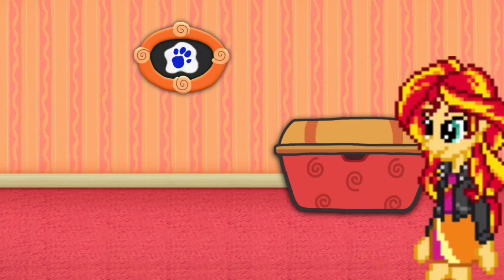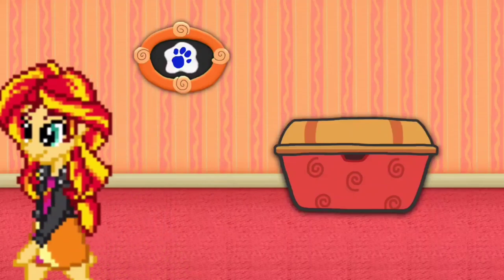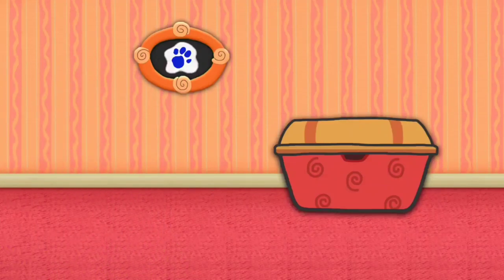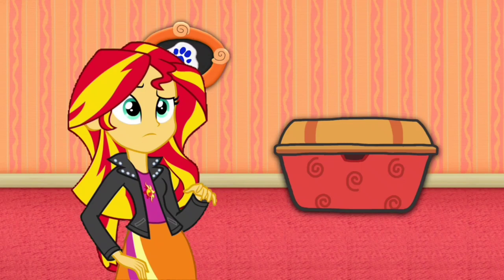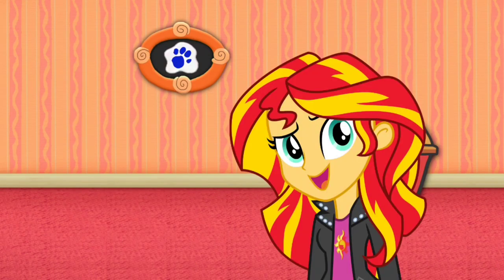We are looking for Blue's Clues. I want to know where they are. A clue, a clue! You see a clue? Where? In the felt frame. There it is! Our first clue is on this bit of white.